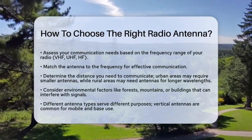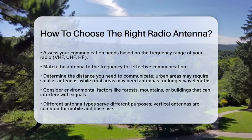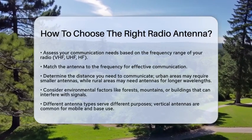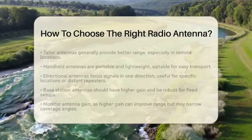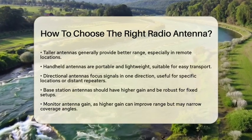Now let's look at the environment. Dense forests, mountains, or urban structures can interfere with signals. You may need antennas with specific radiation patterns or gain characteristics to overcome these obstacles.